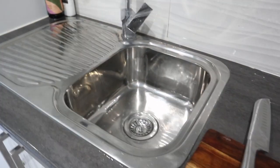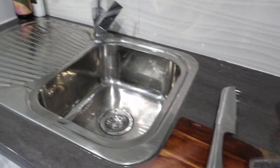I prepped the watermelon and now I'm going to rinse all the produce, including these blueberries, and put them in containers and chop them up.